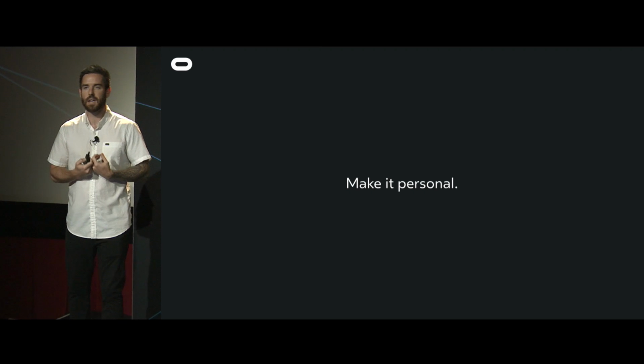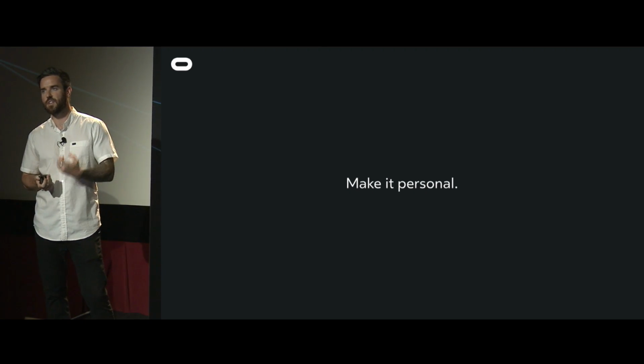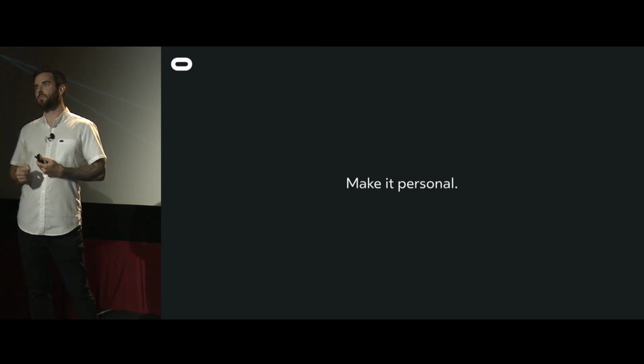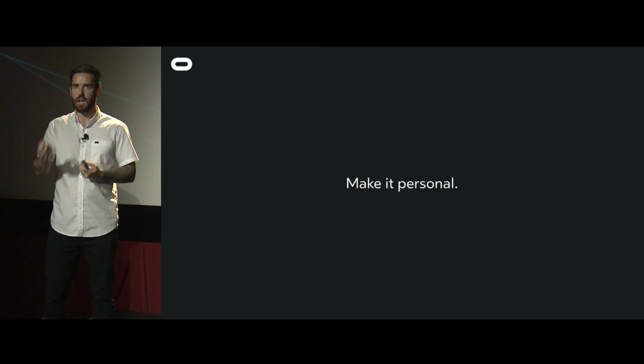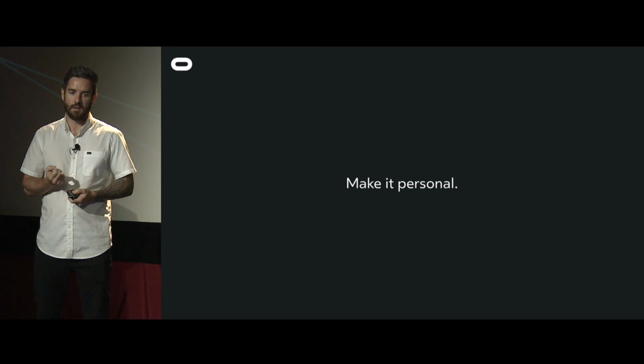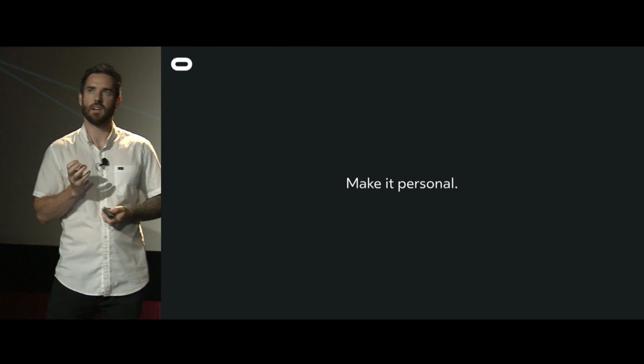And then again, make it personal. I love this idea of a sense of ownership. I want to carry it with me because, again, it pulls on that emotional driver for me. And it makes it mine. And so I can customize it in every way.